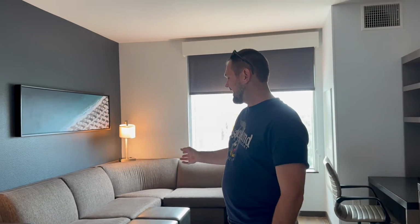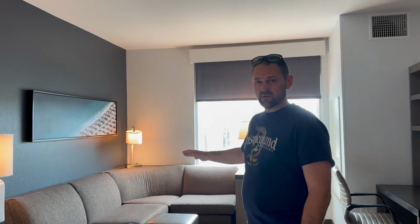And we get a king bed. For 2 people, this room is awesome. If you had a family, you could accommodate them as well. I kind of like having the couch, and then you can deal with the pull-out versus having 2 beds, but having that couch area is great. So I think it's a great option.